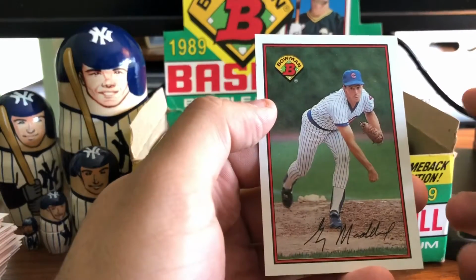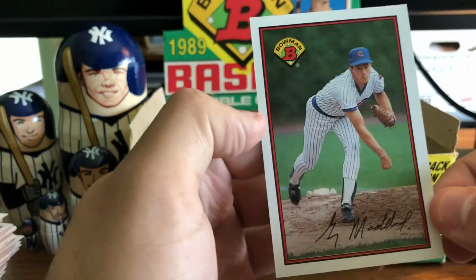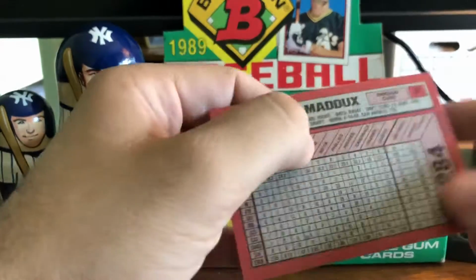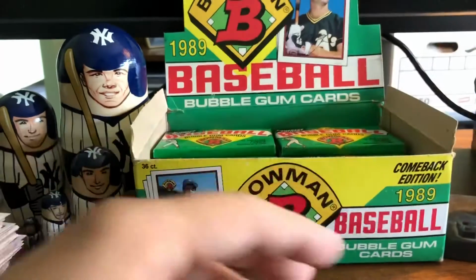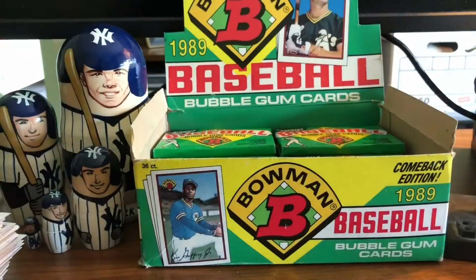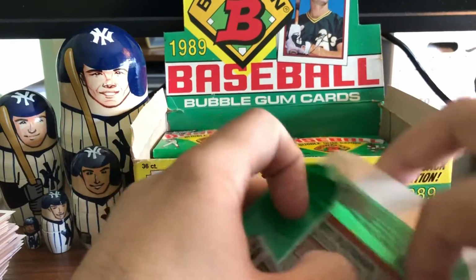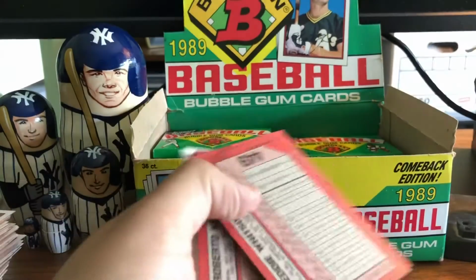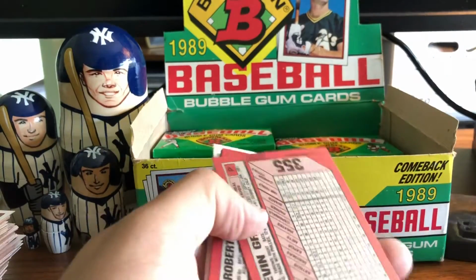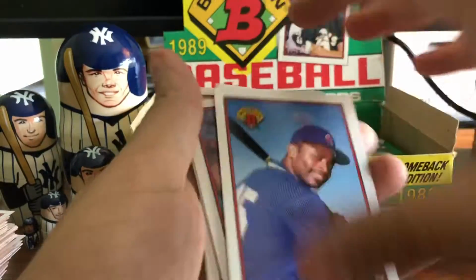And there's the last card in the pack there, Greg Maddux, who finished third in the NL Cy Young in 1989, behind the eventual winner Mark Davis of the Padres and Mike Scott, who finished second. So Greg Maddux in '89 was starting to come into his own, and a few years later found his way onto the Braves and had that amazing run with the Braves and eventually won the World Series in '95. So, nice early career card of Greg Maddux.